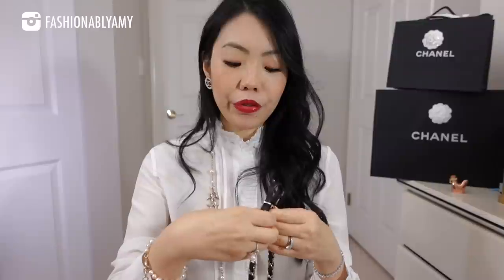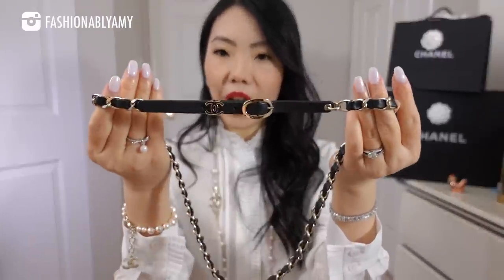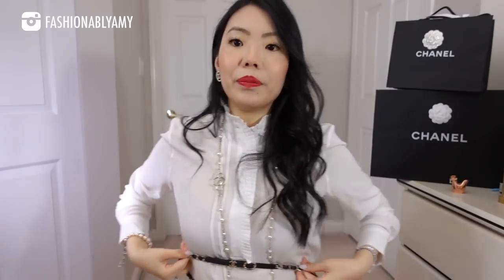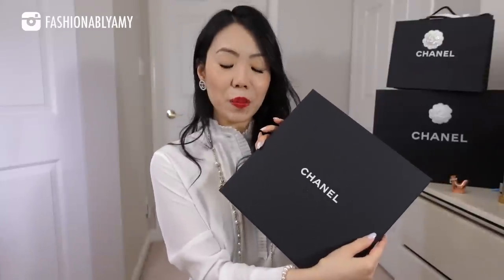I really feel like these are such a statement piece, but because they're so thin, they're so muted, it basically adds a jewelry section to your waistline. It's not very logo heavy, it's very small, and it's just very, very discreet in a way, but it's a detail that you might notice that really elevates an outfit. The second item comes in this box.